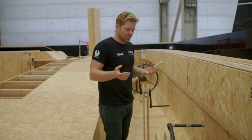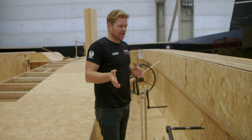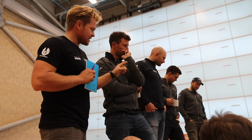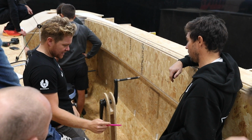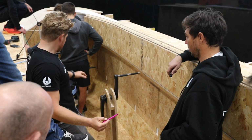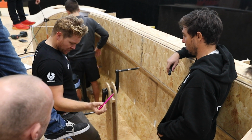What we're trying to do with the boat, much like a football team or a rugby team where you can break the team down into different groups within the team, we've got a similar philosophy for how we're going to sail the boat.